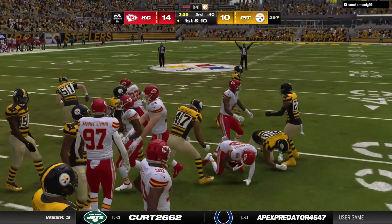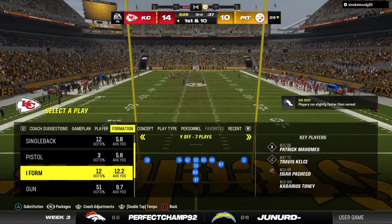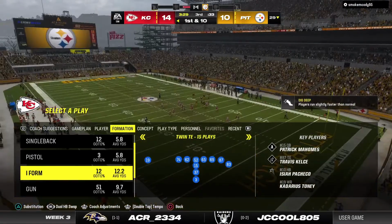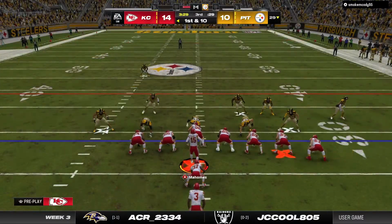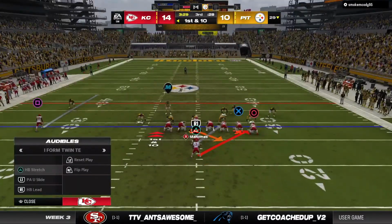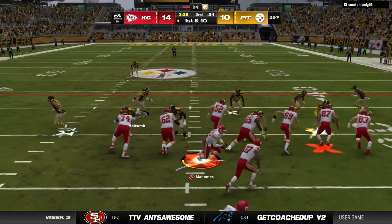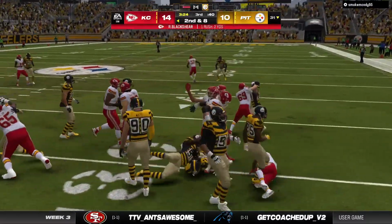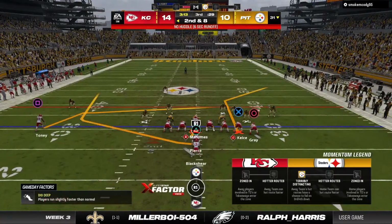Nice job bringing that one back. 14 on the return. And they will take over 1st and 10. KC offense out of the huddle, ready for their next drive. Up past the 30, 2nd down coming up. And they're going to hurry back to the line now.